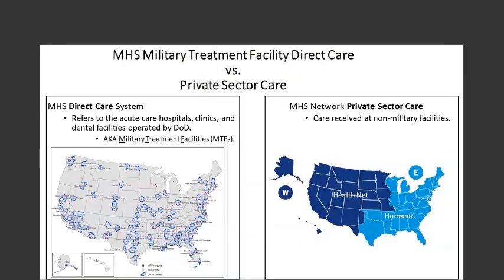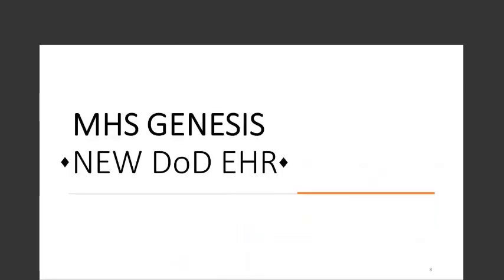Okay. This is just a picture of what the MHS looks like. And so those little blue blobs are where we have markets, and those are where we have our military hospitals. And then on the right-hand side, these are our managed care support contractors, kind of like you guys have managing your purchased care programs. We have some that manage ours too. Next slide. And this is just a transition slide, so we'll go right to the next one.